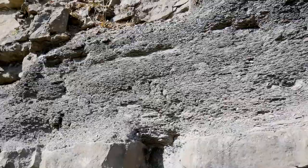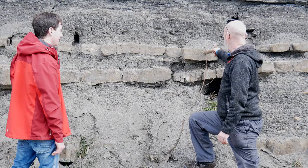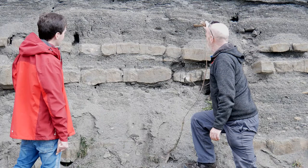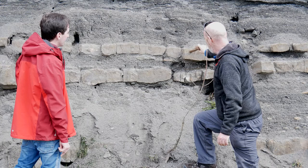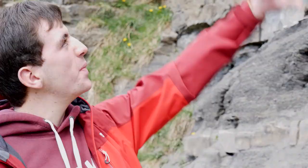That real crumbly stuff is called mudstone. And that indicates that we had sea here and we had fresh water coming into the sea. So this is fairly close to the coast. It shows that we had sea, and then fresh water, and sea, and fresh water, and sea. So we've got quite a sequence of the sea going in and out. What's all this at the top?